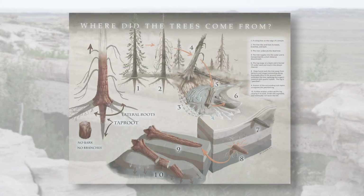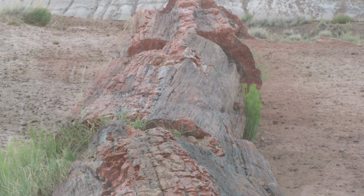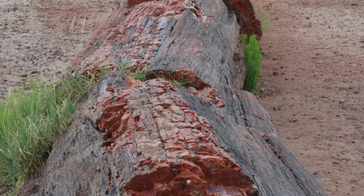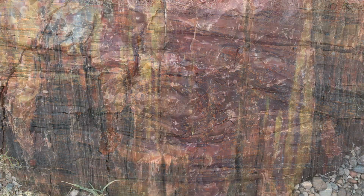What happened is that ancient trees would fall and end up in rivers. Normally they just break apart and decay and become other things. But some of them got buried in the silt and volcanic ash, where they were protected from decay. Minerals in the water bonded with the dead tree, replacing the organic matter in the individual cells. The result was rocks full of differently colored minerals that had maintained the exact shape of the original tree.